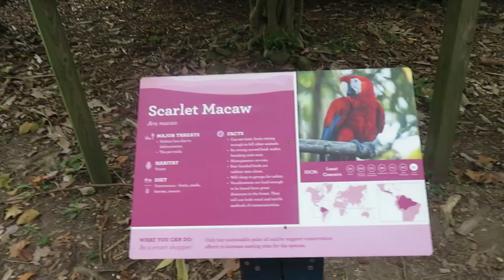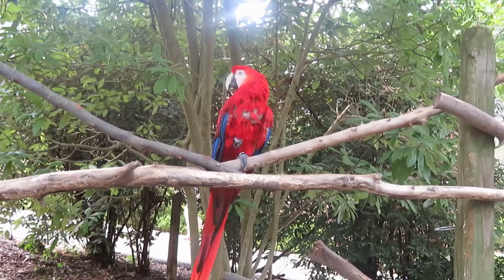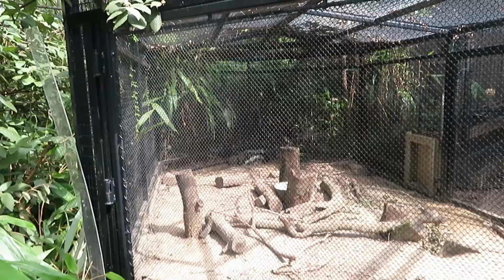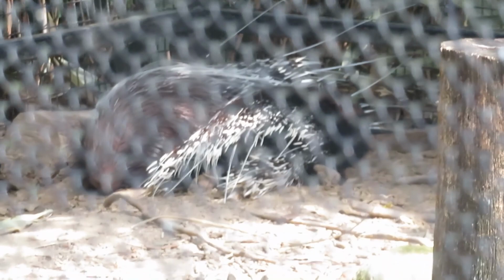That's scarlet macaw. There he is. Looks like he's molting off his old feathers. He's a pretty birdie. Very pretty. We got Cape porcupine. Another of the porcupines. Looks like there's two of them. Yeah, there's two of them. Sleeping together.